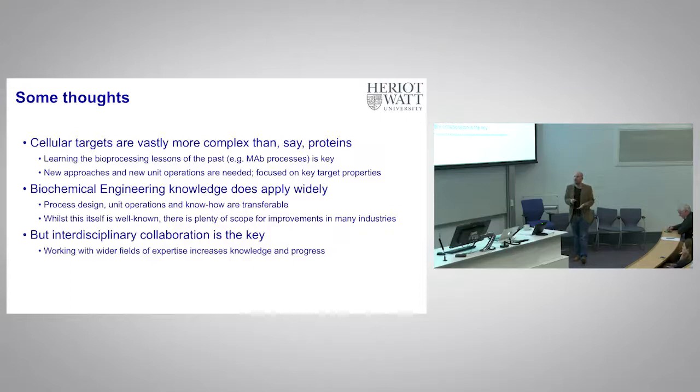It's pretty clear that you need new approaches, new ideas, new unit operations to work with cells, because they're not like anything that we've ever developed processes for before. But all the knowledge from biochemical engineering does apply widely. The principles are still the same. It's about process design, it's about unit operations, and know-how is transferable.